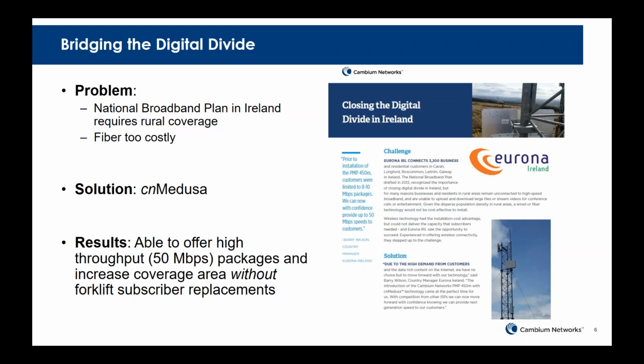Very similar to what's happening in the US, where you need to demonstrate a certain coverage to get funding from the government. And fiber is just too much money to put out there. Drilling or digging trenches and putting fiber, it's just not economically feasible when the density is not there to support that level of customer subscription. And so what Eurona was doing was putting out 450, but they realized that the spectrum they have is just not able to give these large plans to these enterprise customers that really require a significant amount of throughput to each.